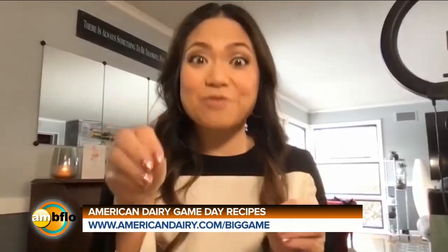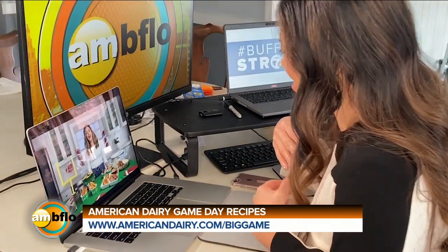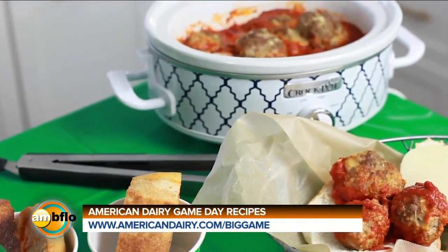I absolutely love that every single one of the dishes you described just then have cheese in it, because that makes me happy in so many ways. I know, we need that comfort food. And it helps with the stress of the game. If it's a nail biter, the more cheese, the better.